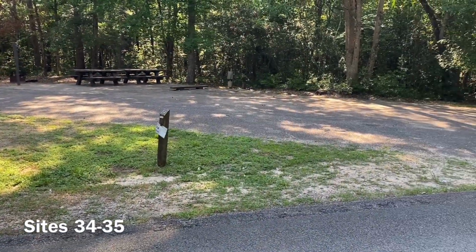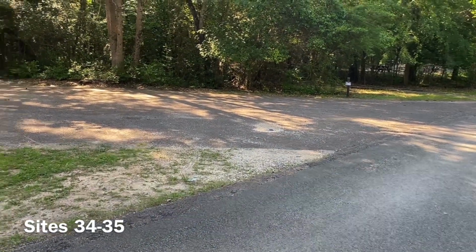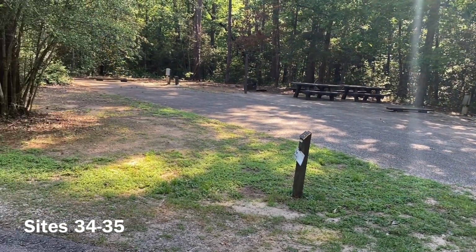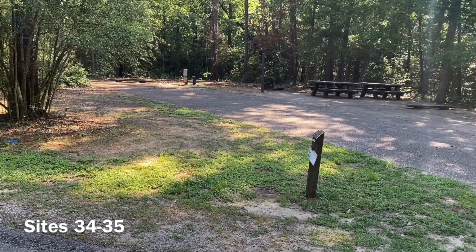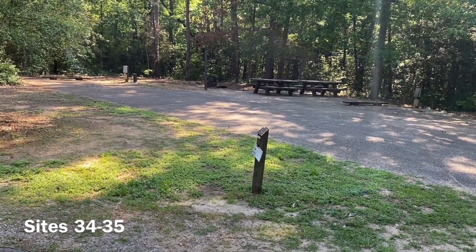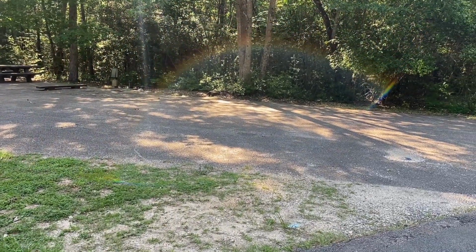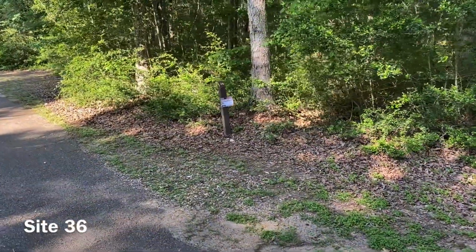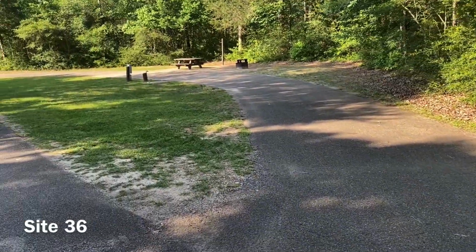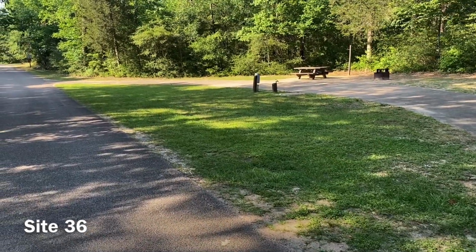And here we are at site 34 and 35 here on the inside of the loop. They are the first of what we call buddy sites. It's a double site, reservable as a double site, with two sets of full hookups. One camper pad is further down the back, and the other camper pad is up here near the front. Just across from that buddy site, you have site number 36. Pull through site here, full hookups, pretty much out in the open, but here in the afternoon sun, you'll see they do get a fair amount of shade.